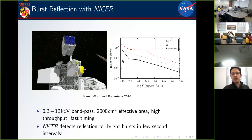So whereas now we've only been able to look at reflection signals for less than a handful of long bursts, hopefully starting next year, we will be able to do this for the many hundreds of bursts that you can see in reasonable times from many of the bursting sources in our galaxy.